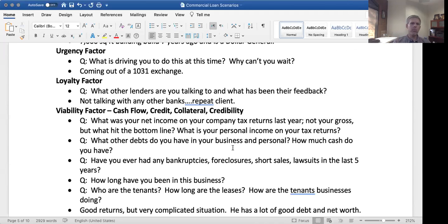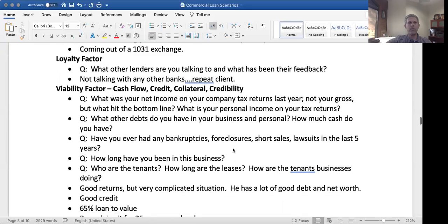Urgency. Again, what is driving you to do this at this time? Why can't you wait? We're always looking for someone that really has a commitment, that there's urgency, that they have to do this. It's very important that they do this versus just a nice to have. In this particular case, he was coming out of a 1031 exchange, high urgency, really had to get the deal done, very committed to it. So we're check there on the box.